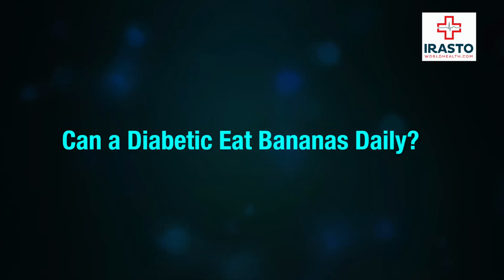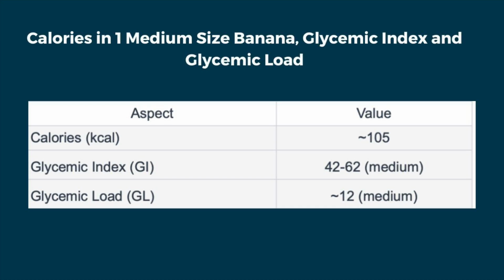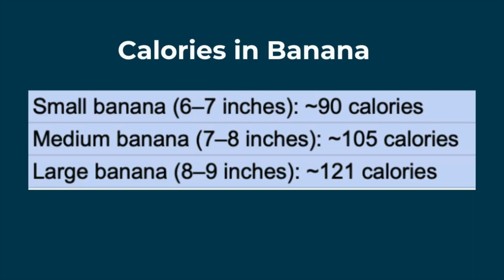Calories in a banana. Can a diabetic eat bananas daily? A medium-sized banana, about 7 inches long or approximately 118 grams, contains around 105 calories. The calorie content can vary slightly depending on the size. 90 calories for a small banana, 105 calories for a medium banana, and for a large banana, around 121 calories.